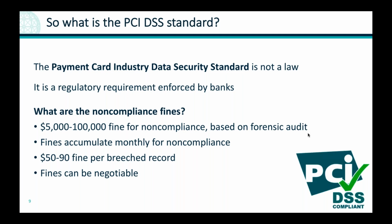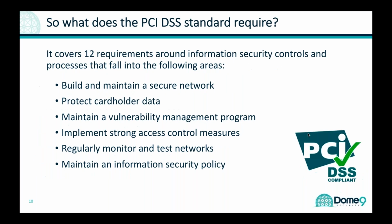And if records were breached, then there could be a fine that could be high. But then again, on the other hand, if the merchant generates a lot of money, a lot of revenue, then it's negotiable and the fines could be reduced. And maybe there's need for stricter penalties.